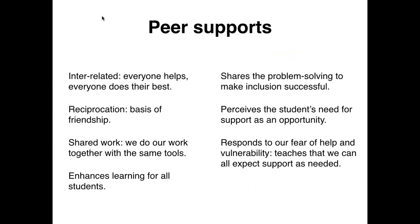And one way we can do that is by creating really authentic peer supports where we say, we help every student because we expect every student to do their best. Every student can expect that they will receive help, and that receiving help is simply what we do because we so value the participation of every person in class that we will provide whatever assistance every person needs in order to participate. When we create these more reciprocal helping situations, these peer support situations, then we actually start laying the foundation for friendship. We show that we help each other because we're all doing the same work, and we can actually share the tools that we learn.